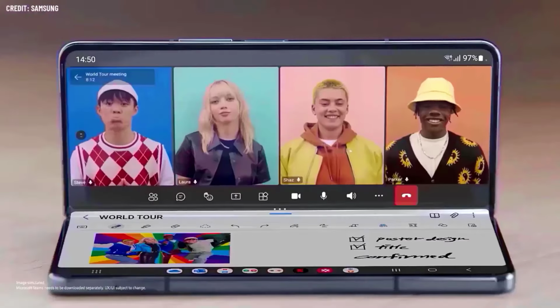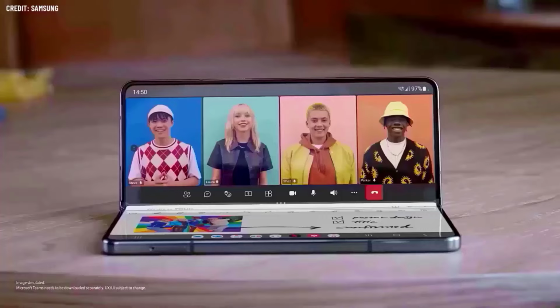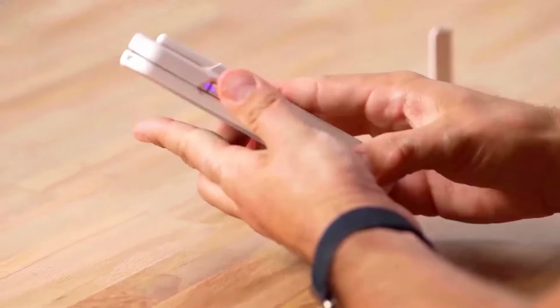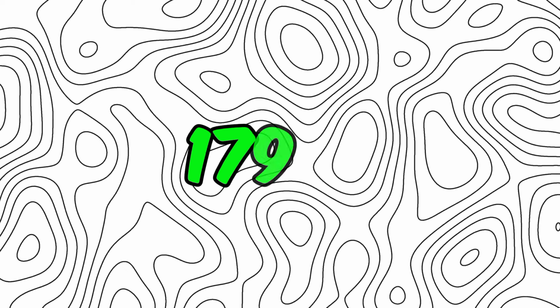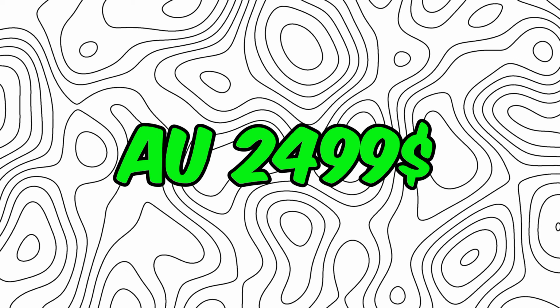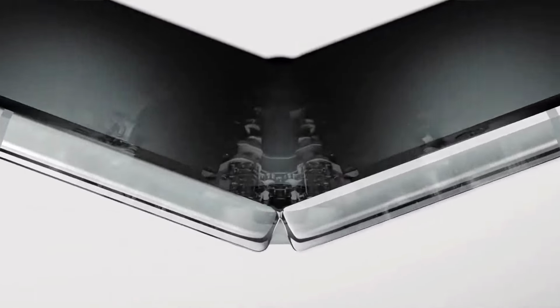There's reason to think the price might not be the same this year, as, at least in the UK and Australia, the Galaxy Z Fold 5 costs more than the Samsung Galaxy Z Fold 4, which launched at $1,799, £1,649, Australia $2,499. As such, Samsung may raise prices again this year in some or all regions.